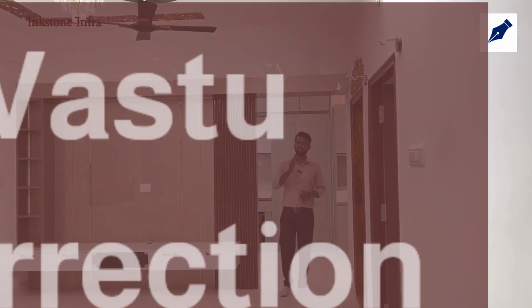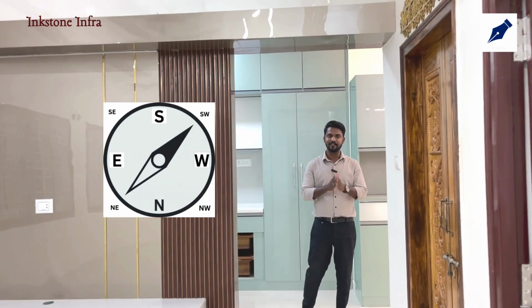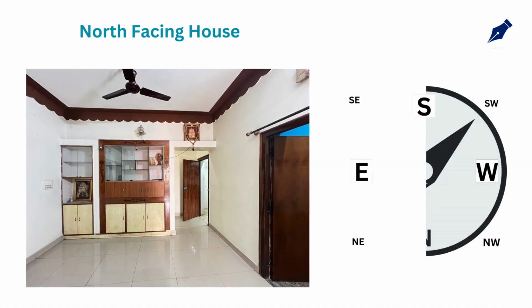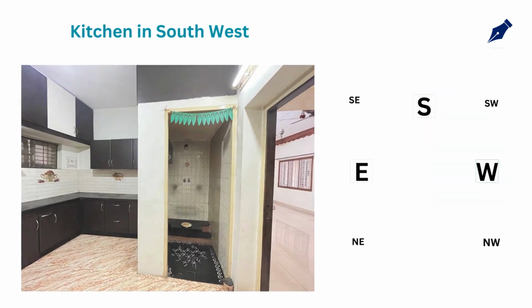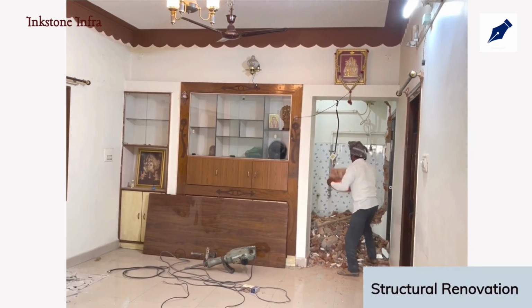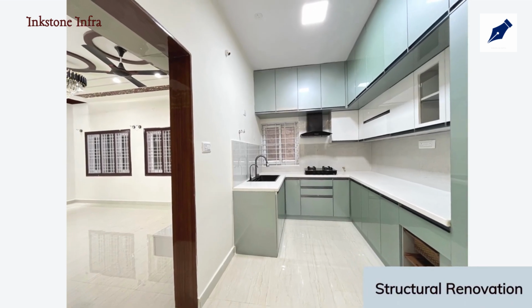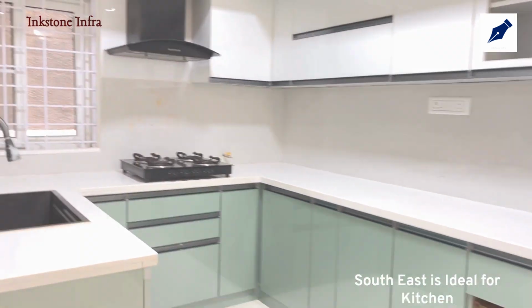Coming to the Vastu correction of this house. This house had a kitchen in the southwest corner and an old style toilet and bath area in the southeast. We have corrected the Vastu through structural renovation. So, now the kitchen is in the southeast corner, the ideal direction for the placement of a kitchen as per the Vastu.